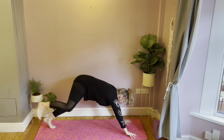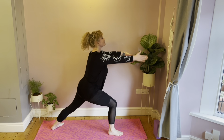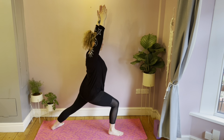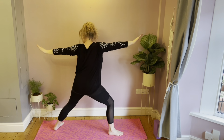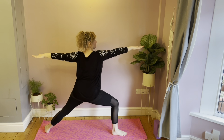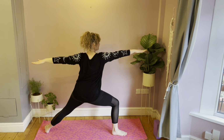Lift the right leg in the air and step forward. Reach your arms up and repeat on this side. Move the left foot back further and turn your body to face the other side. The arms should be in a straight line, with the left arm stretching backwards now and the right arm stretching towards the front.